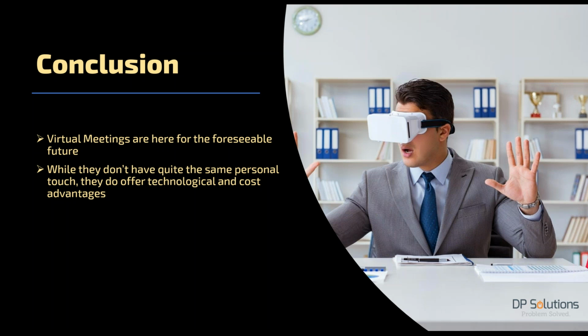They don't quite have the same personal touch. Obviously, you can't shake somebody's hand. It's harder to look someone in the eye and things like that. But there are significant technology and cost advantages here.